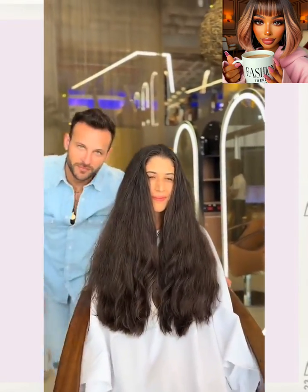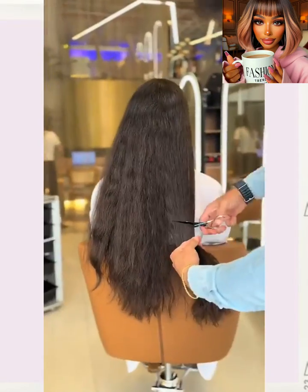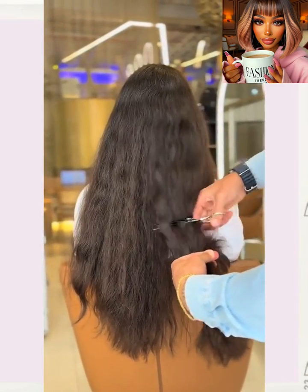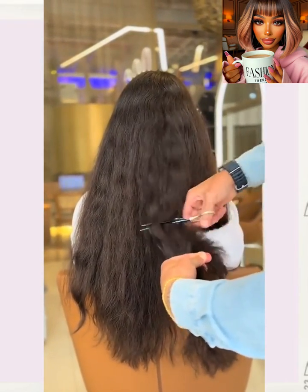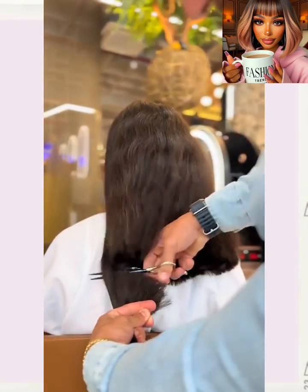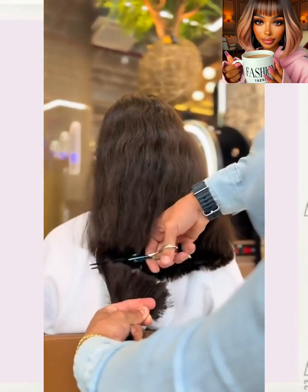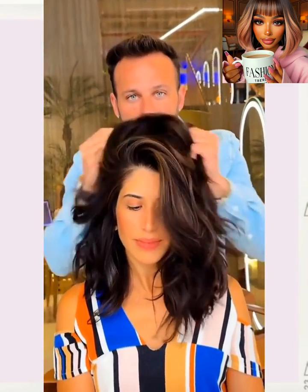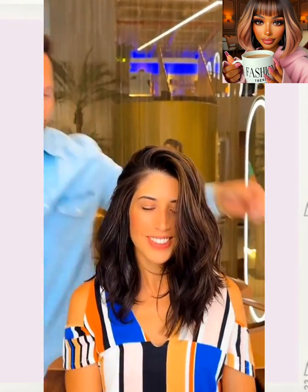So here we have someone who has very long waist length hair. Wow, her hair is extremely thick too. So she ends up also going with a bob. Beautiful shoulder length bob style.